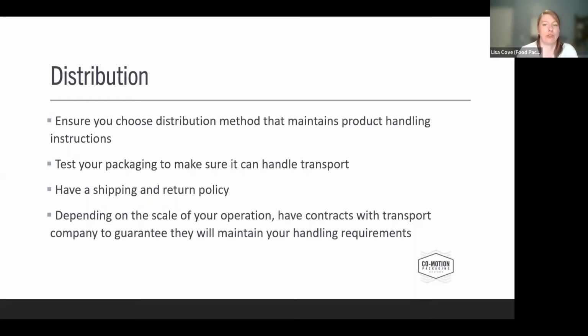Understanding that those reefer trucks cost a little bit more when you're shipping that way. So just knowing how you're going to distribute and considering other options if that distribution cost is too high. Perhaps wholesale is more for you, or you personally will do some delivering.